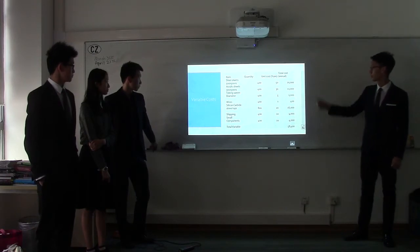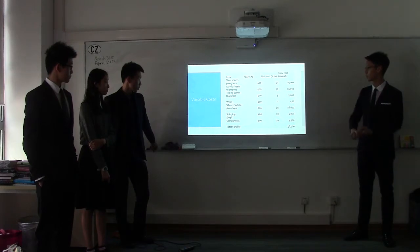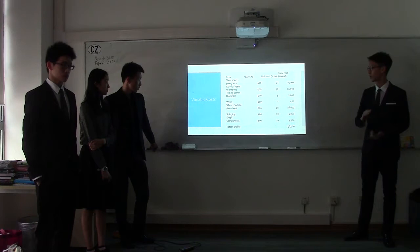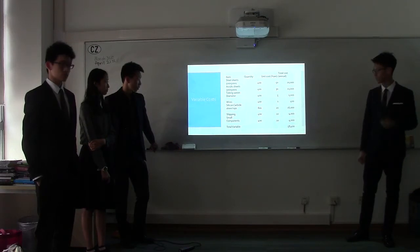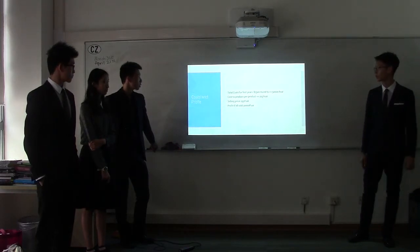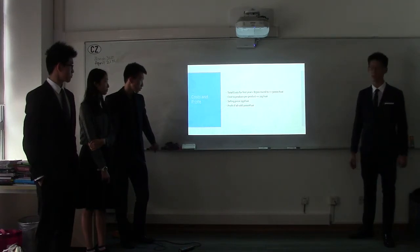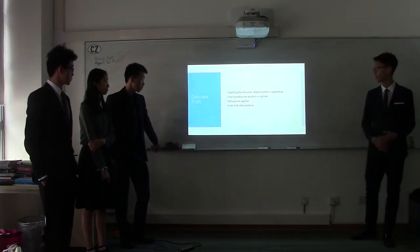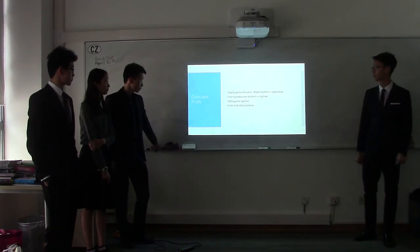Here are the variable costs. So the steel sheets, acrylic sheets, tubing, silicon carbide for the stove tops, shipping, and smaller components such as screws, nuts, and bolts will all be needed, and that adds up to around 60,000 kuai. Oh, this is all in yuan as well. And the total cost for the first year is 87,300, and we're just going to round that to 90,000 for some other parts and unconsidered costs.